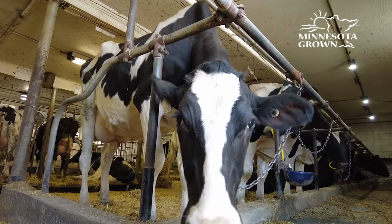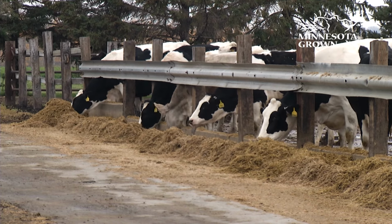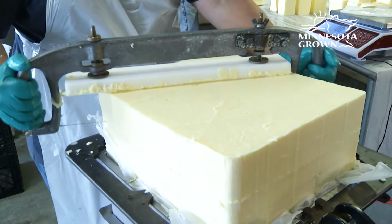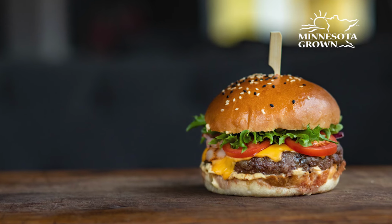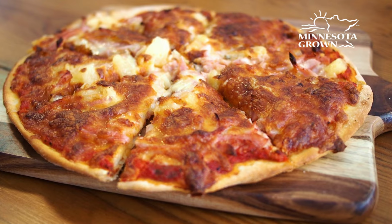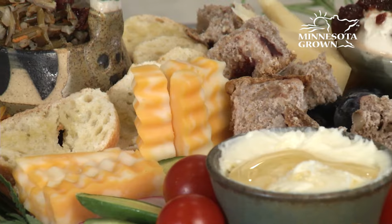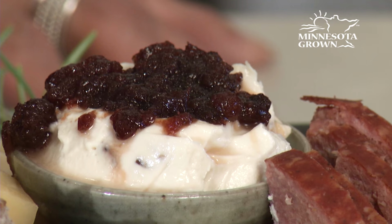A lot has changed in the dairy industry since those days, but Minnesota still remains a large producer of milk and dairy products, ranking 7th in the nation, and is the 6th largest cheese producer. But there is more to cheese than a slice of American on a hamburger or shredded mozzarella on your favorite pizza. Artisan cheese is growing in popularity, with consumption growing 5 times faster than cheese consumption overall in the U.S. since 2010. That is why we are visiting Redhead Creamery in Brewster, Minnesota.